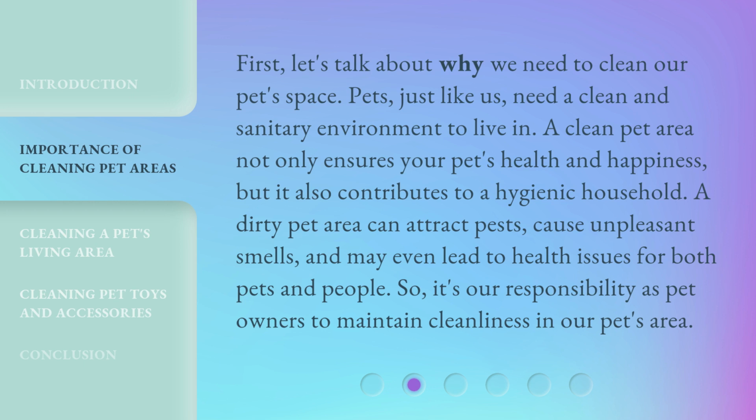First, let's talk about why we need to clean our pet's space. Pets, just like us, need a clean and sanitary environment to live in. A clean pet area not only ensures your pet's health and happiness, but it also contributes to a hygienic household. A dirty pet area can attract pests, cause unpleasant smells, and may even lead to health issues for both pets and people. So, it's our responsibility as pet owners to maintain cleanliness in our pet's area.